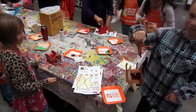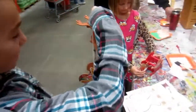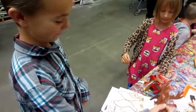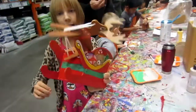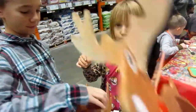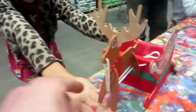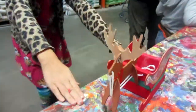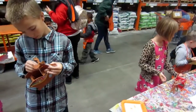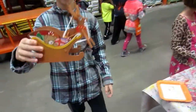This is reindeer abuse. No, we have to let it dry. Remember last week it had to dry too? Yes, no. Yes, those are yours. Oh, that's cool. You made it tight enough that it just kind of holds it. That's actually kind of cool. Make this float too.